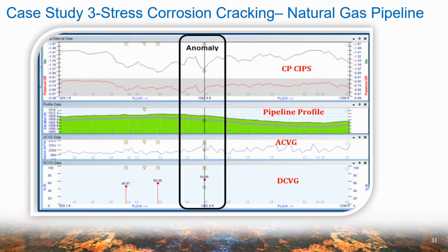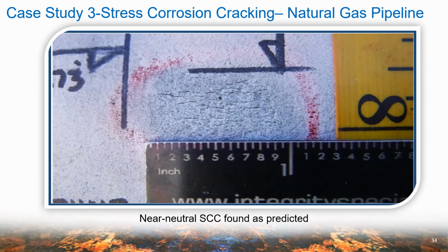That's the specific locations. The pipe was not protected by NACE standards. You see the pipeline elevation profile, there were DCVG and ACVG indications, and there were stress concentrations in that zone. The pipe was exposed as predicted in stage 2. Likelihood of SCC was predicted high. The pipe was exposed and near neutral SCC was found as predicted.